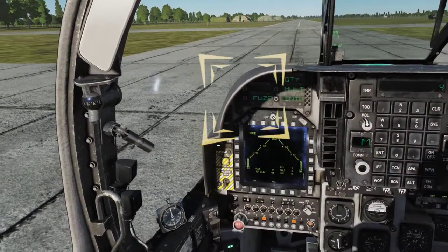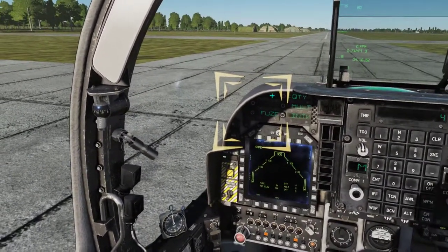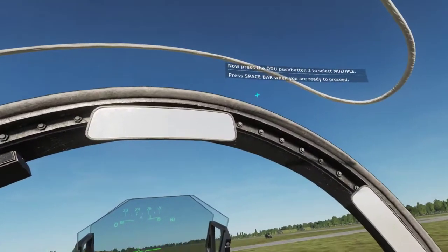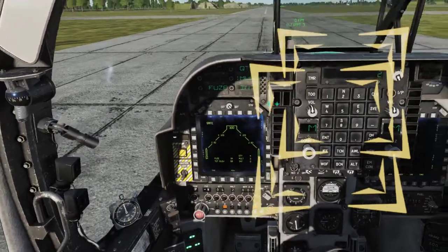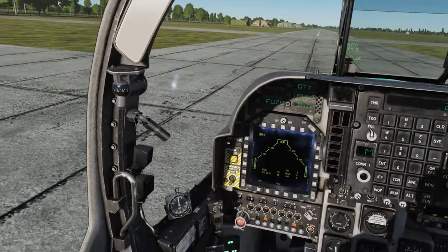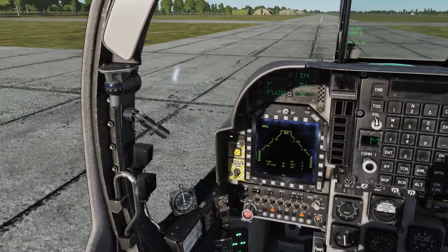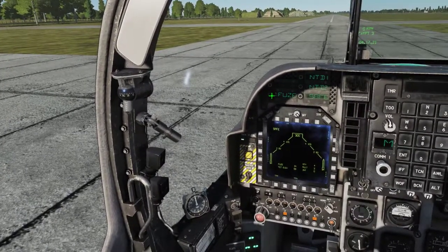Now press the ODU push button 2 to select multiple. Press 2 on the scratch pad, and then press Enter. You can set up all the other parameters in a similar way. To change the fusing, you should repeatedly press the corresponding ODU push button until the desired fuse setting is displayed. Go ahead and change the weapons and check the available options. Let me know when you are ready to proceed.